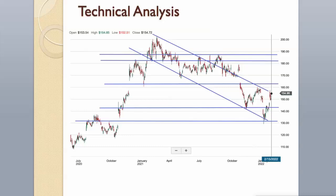Support level is around $142. Strong support level is around $130. Resistance level is around $162. Strong resistance levels are around $182 and $188.